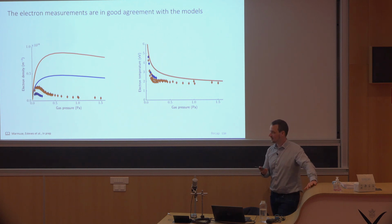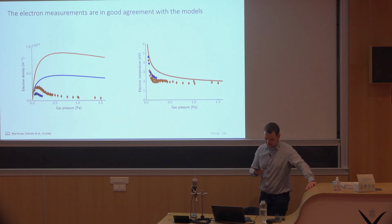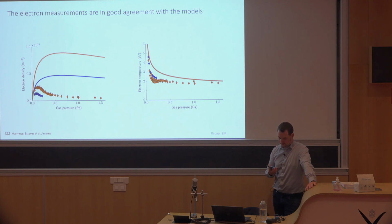Now, one mechanism to lose electrons is to make negative ions. Yes. I was a bit surprised that you didn't discuss that as a possibility. Maybe you just lose more electrons to negative ions than predicted. Do you think that's a likely scenario?